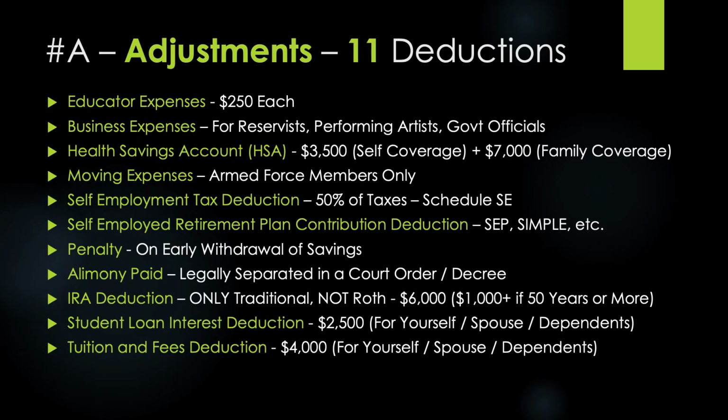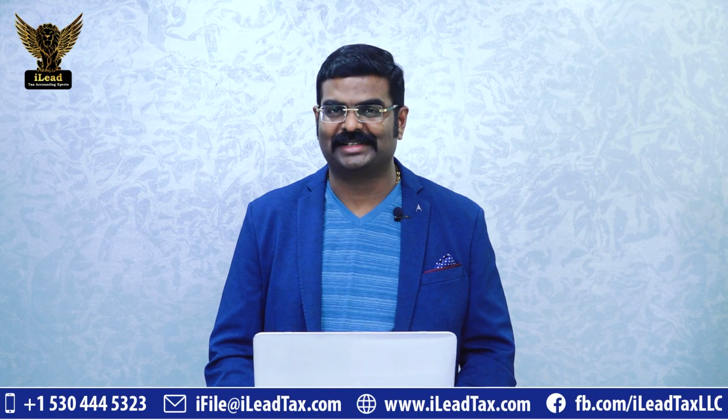So in case you are contributing to a traditional IRA, you get a deduction up to $6,000 based on your annual or adjusted gross income. And if you are somebody above 50 years, then you can make an additional $1,000, which is also known as a catch-up contribution, in which case you can contribute up to $7,000 to a traditional IRA.